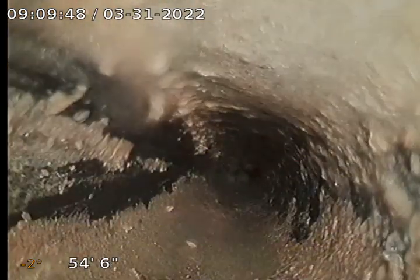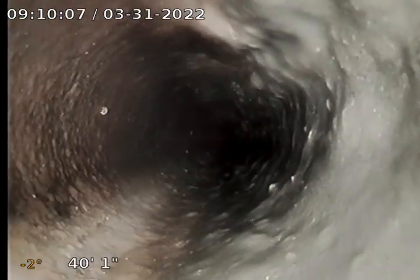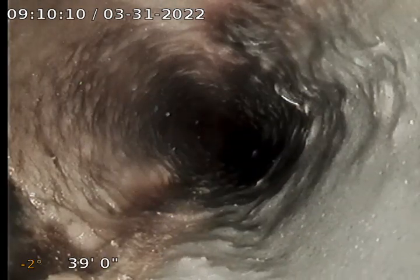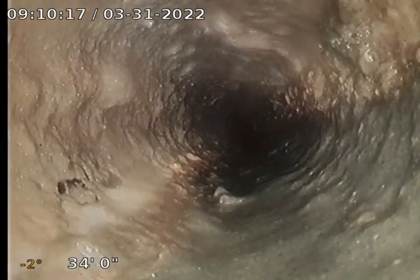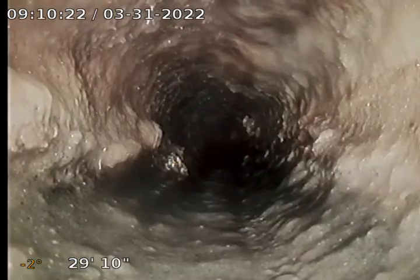You can see it makes a steep dive there. It's going to the city. In there at the very end you can see a little bit of grease build up there. But other than that, the pipe looks to be pretty good.